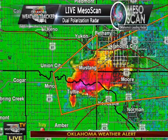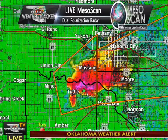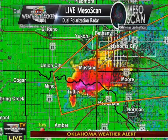And that's what we're hoping for with this storm. But again, this is a supercell. And for you folks there in southwestern Oklahoma City, this is important information that you are tracking that storm very carefully as well.